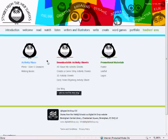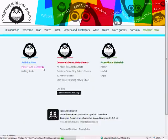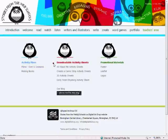The final area to demonstrate is our teachers area. This is where you will find resources to support you in your use of the website, including activity plans, for example, details of how to make books with children, as well as a plan for 6 sessions built around the All About Me activities on the site.